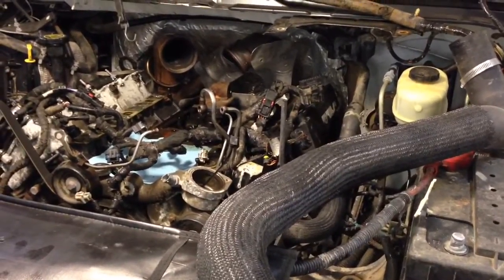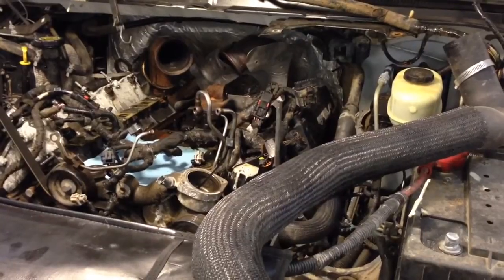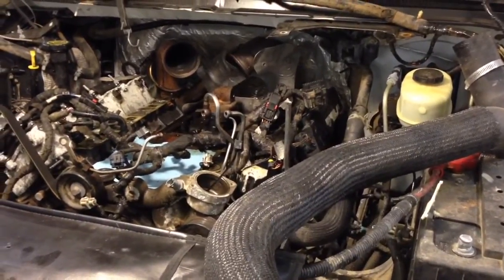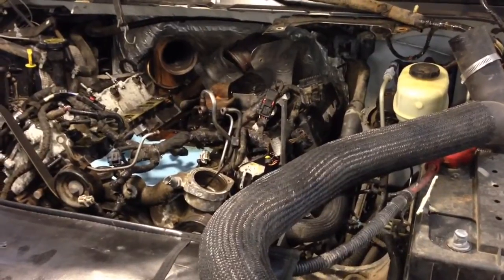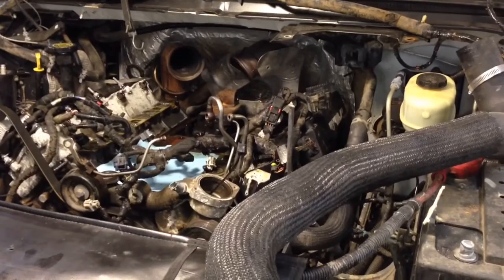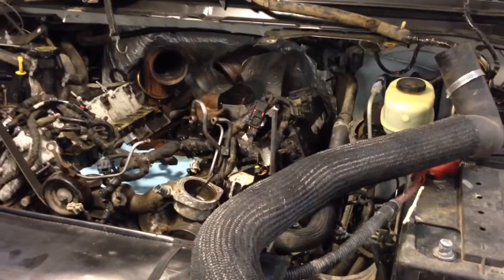So in this case, the radiator's out. That's going to be flushed. Everything else is going to be flushed. But this is a pretty major issue where really dismantling the engine is the only way to get this all out, and pulling the heater core out and having everything flushed separately.